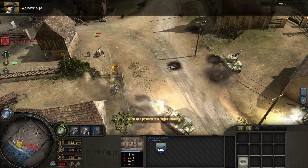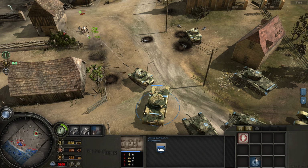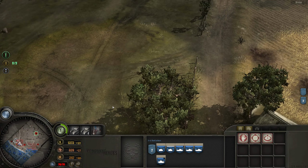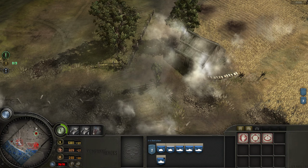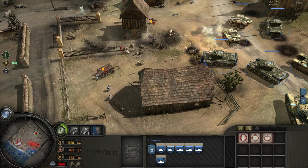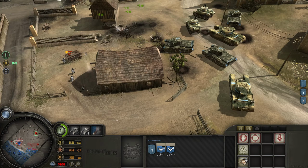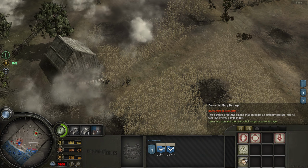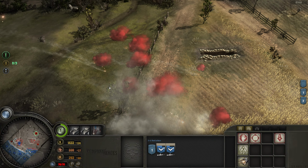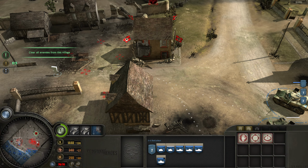Target is destroyed. Go ahead. Signal spotted. Hold on to your knickers, lads. Incoming barrage. We're in a hot zone here. Let's go.